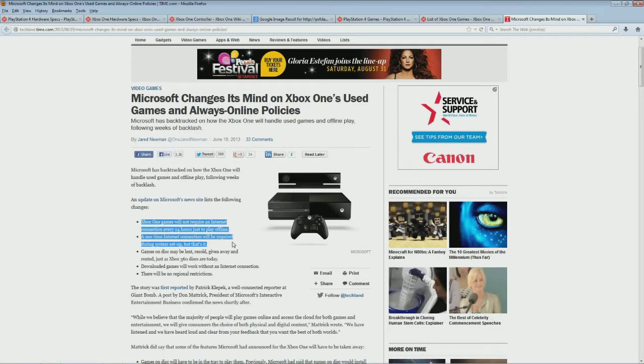One of the big things is, regardless of whether they would have changed or not, you will need to connect to the internet to do a one-time download on the system. So if you don't have internet, try to find it somewhere. Hopefully this is not a deal breaker for anyone out there, but there is a one-time download for the system that hopefully will make it run better. I'm not really sure.